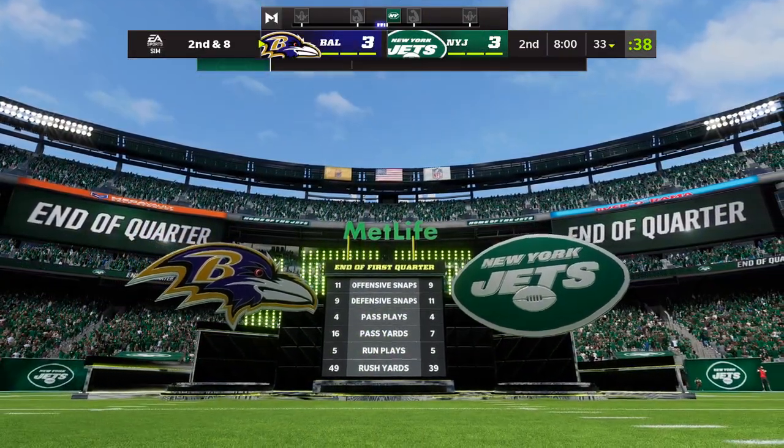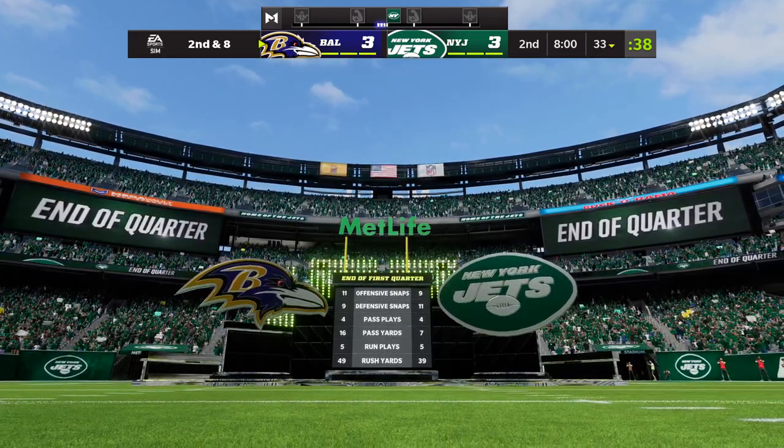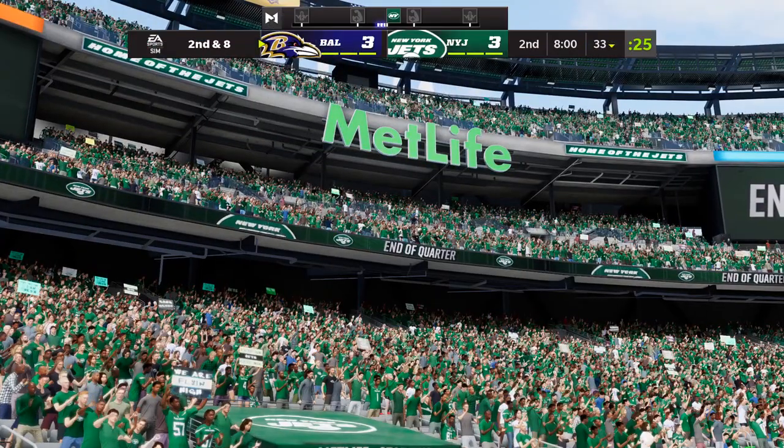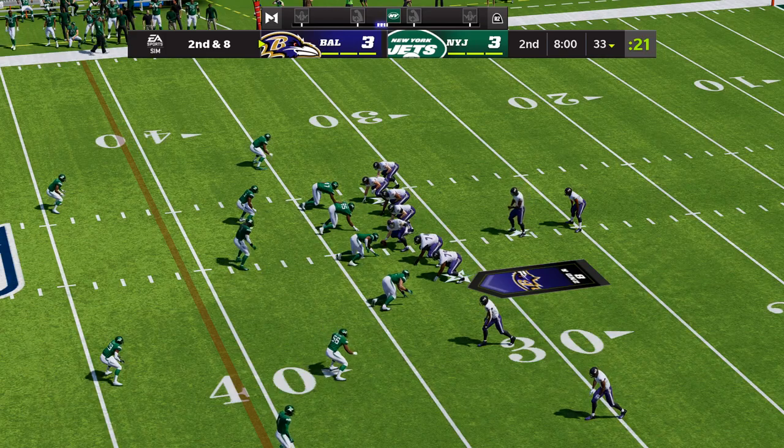But they also have to remember they did put points on the board. 3 points is 3 points. And in this league, you take points when you can get them. Not easily done. Raven football here as we begin quarter number 2. As they've got a 2nd and 8 forthcoming.